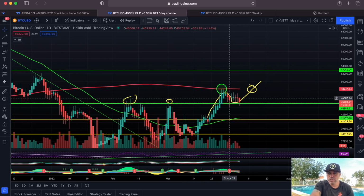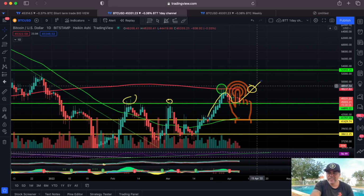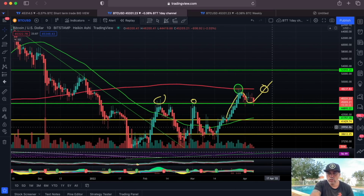So first support test, another support test. Now it becomes time that we go up again and break that red line, and then go all the way to that green line, 52k. That is what we should be doing.